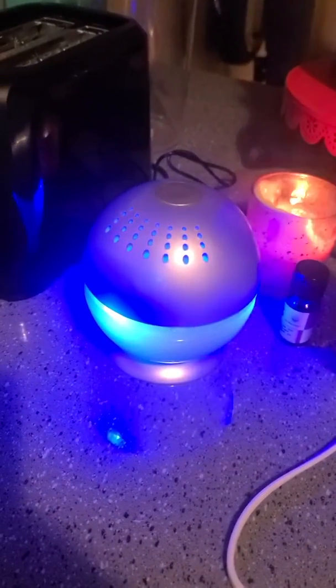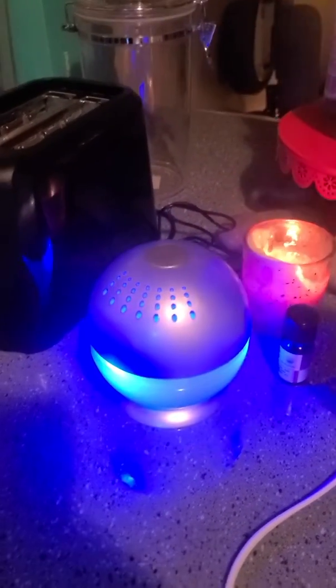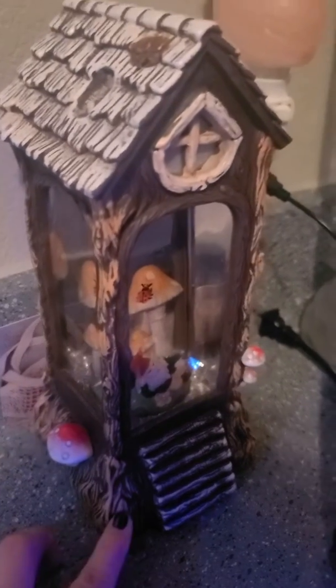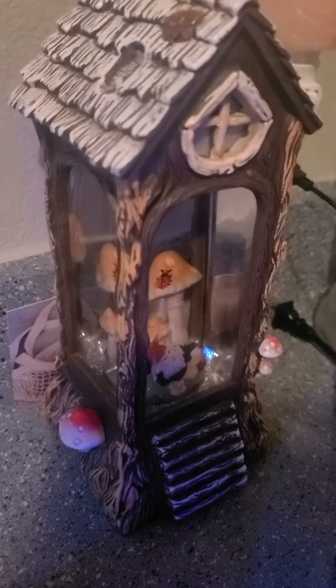Here I have my air revitalizer, which is a blue light. I do try to minimize the blue light at night, but I'm keeping everything on for showing you sake. This right here used to be a light as well, but it broke. But I have loved this thing forever. It's like a glitter globe type thing, but it did used to be a light, and it was really cute.